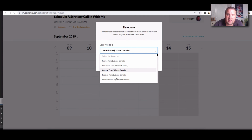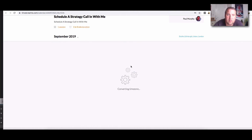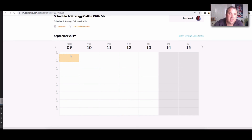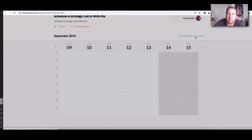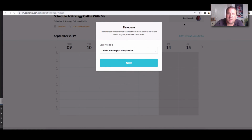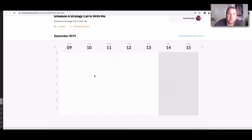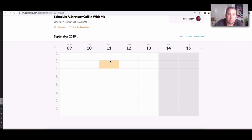So if I put in, yeah, this is actually my time zones, because in the UK we're 5 to 7 hours ahead. So I can choose any of these times and it will allow them to put it into their time zone, but it will still select the same time for both people, which is really good. So then I can select, say for instance, that slot there, 3 till 4 p.m.